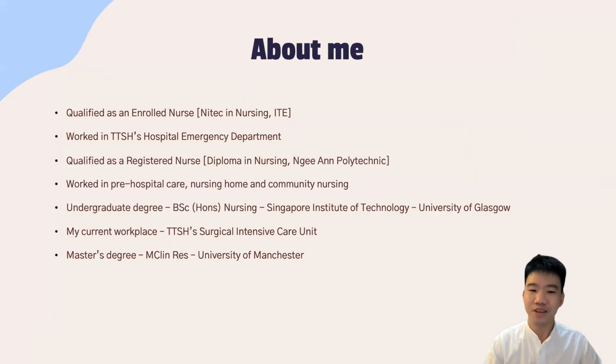My first nursing education was at ITE and I really enjoyed it and I wanted to upgrade myself. Hence, I went on to pursue a diploma at Ngee Ann Polytechnic. Again, I was hungry for knowledge, so I applied for the SIT nursing program, and thankfully I was offered a place. Upon completion of my undergraduate studies, I went on to work at Tan Tock Seng Hospital, and I'm also currently doing a part-time master's with the University of Manchester reading clinical research.